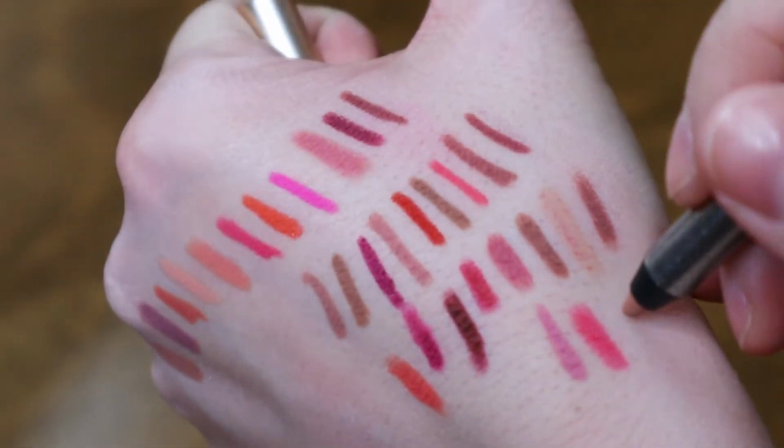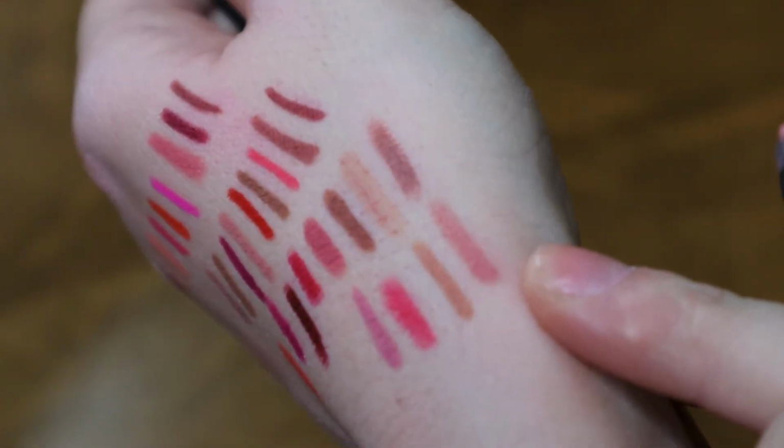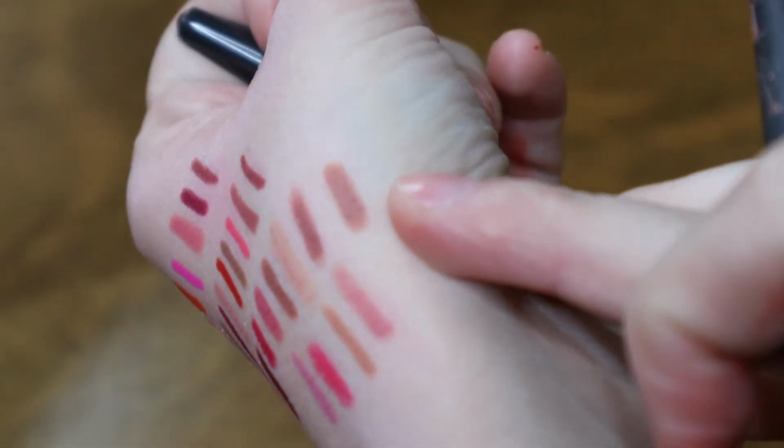New Ombre came out in the Mariah Carey collection. It's like a really nice nude, peachy kind of color. Posy Perfect, just a light pink. And lastly, I have Oh Honey, which is just another really nice nude. Right there. Sorry. So now I'm just left with my regular ones.